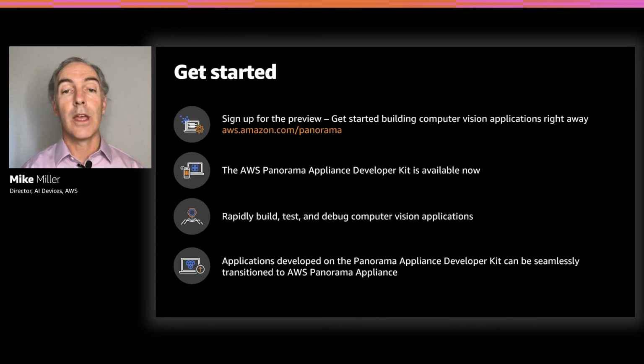Access to the preview also includes early access to purchase an AWS Panorama Appliance developer kit. The developer kit makes it easy for customers to rapidly build, test, and debug their computer vision applications. It was designed as a seamless way for customers to transition their applications from development in the preview to the AWS Panorama Appliance when it's available, ensuring that customers can move from proof of concept to production as easily as possible.